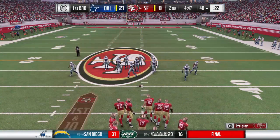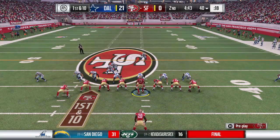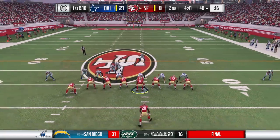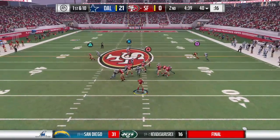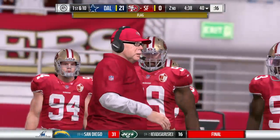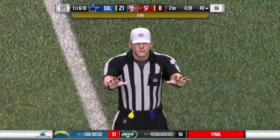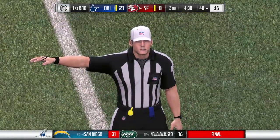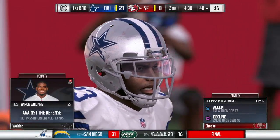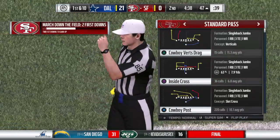Looking to jam the receivers at the line here. Press coverage look defensively. 4 down. They come out with 1 back and 3 tight ends. They'll set up a throw. And his throw here's incomplete. Pass interference, defense. So pass interference partnered with all the rule changes.